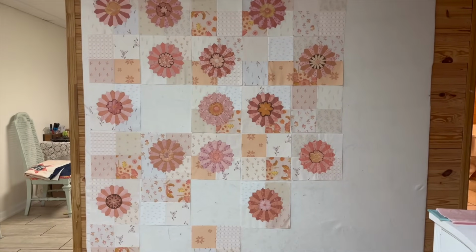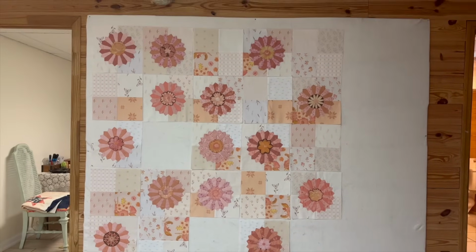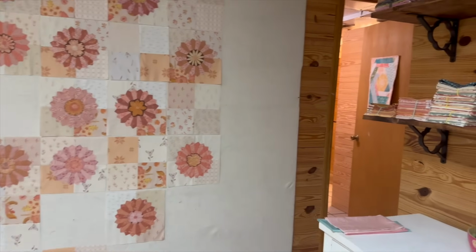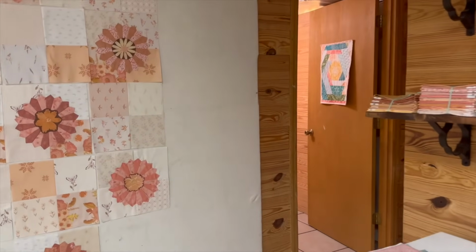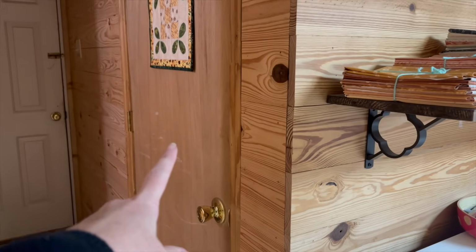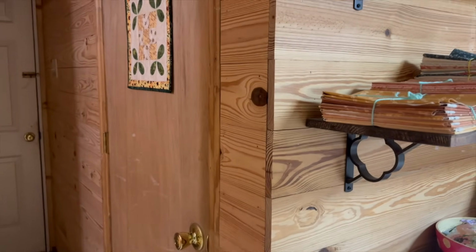This is one of my design walls, and that is a Dresden quilt currently on it that we're working on in the quilt along. If you turn this way, there is a bathroom, and then it leads out to my garage. This closet houses all shipping supplies.